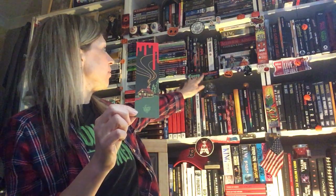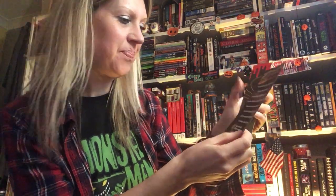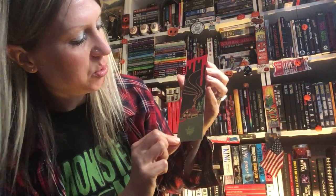So there's the Creep It Real one from last time, and I believe it's done by the, I want to say the Inksmith. Yes. So it's a cool bookmark. Oh, and I should also say that the theme of this one is cabin fever, but all the books are from Grindhouse Press, which is super cool as well.